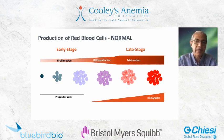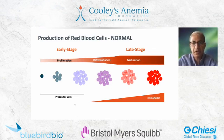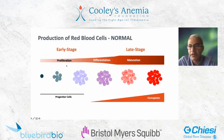Now, hemoglobin contains alpha globin and beta globin, which are present in equal amounts. If you have beta thalassemia, then you don't make beta globin normally, and so you're not able to make normal hemoglobin, and that results in abnormal red blood cells or fewer red blood cells actually being produced. So what you see here is in the early stage of red blood cell production in the bone marrow, you start out with stem cells. These are the most primitive cells that can make lots and lots of daughter cells. The first phase that happens is the proliferation phase, wherein you have division of those cells and the production of more and more of these precursors.